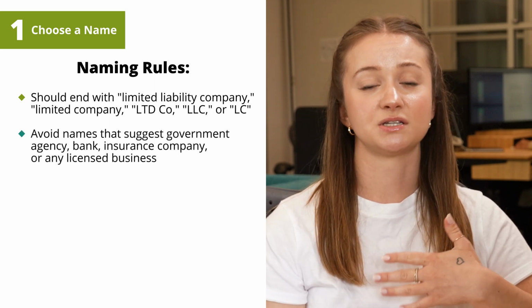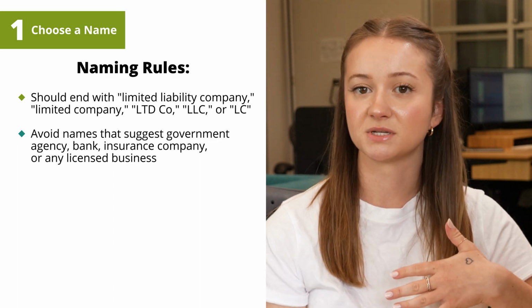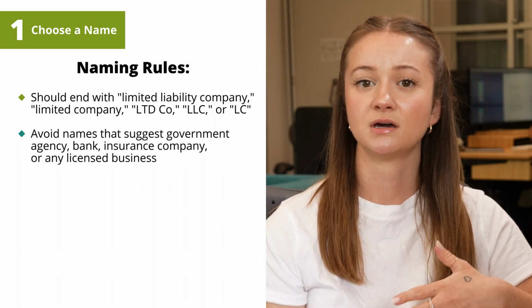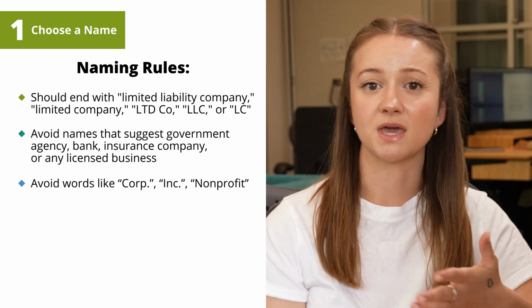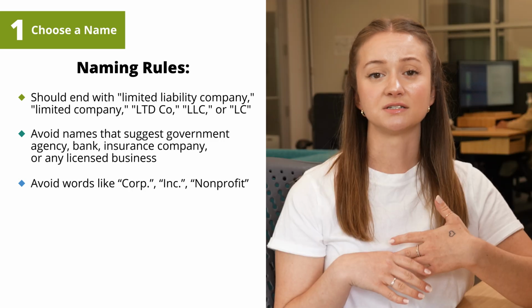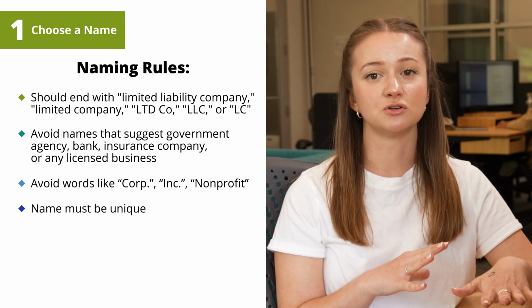Avoid names that suggest your LLC is a government agency, bank, insurance company, or any other business requiring special licensing. Avoid using words that imply you're a different business entity such as corp, inc, nonprofit, etc. And finally, choose a unique name distinct from existing ones to avoid confusion and rejection.